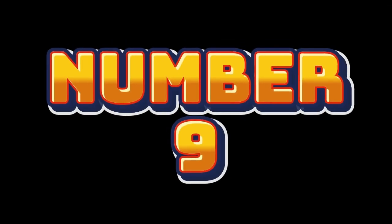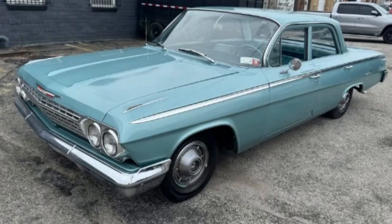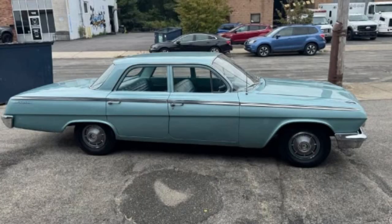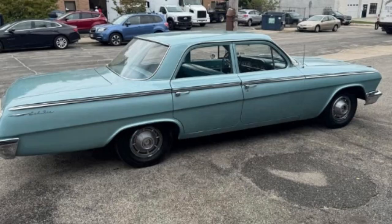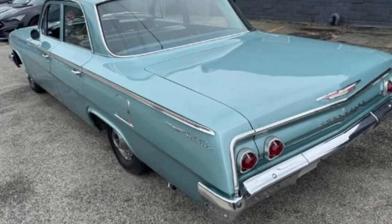Number 9. This 1962 Chevrolet Bel Air, priced at $12,850, is a well-preserved four-door sedan that presents as an excellent driver. Located in West Babylon, New York, it comes finished in what the seller describes as the best factory color, paired with a remarkably clean and show-quality interior.